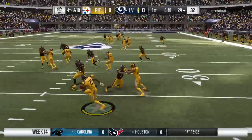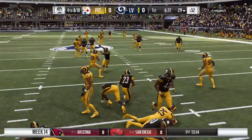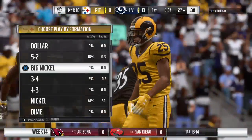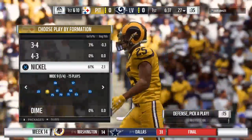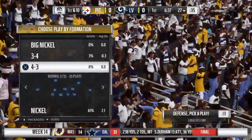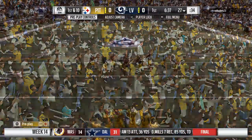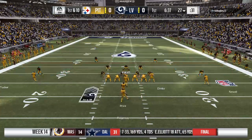This is brought in at the 21. It's a 47-yard punt, return of 6. And the Rams will go on offense here with a 1st and 10. The 4th down run successful. Now they look to pay it off on 1st down.